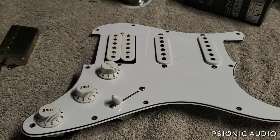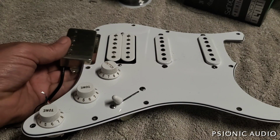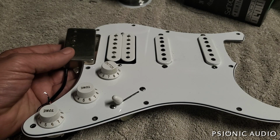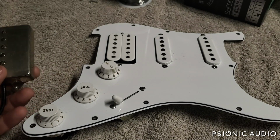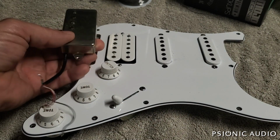And while the Mannliest sounded really good in series mode, full humbucking mode, in parallel mode it didn't have as much noise rejection as this one. This was quieter in parallel mode. So I'm going to reinstall this and see which one of these two wins out.